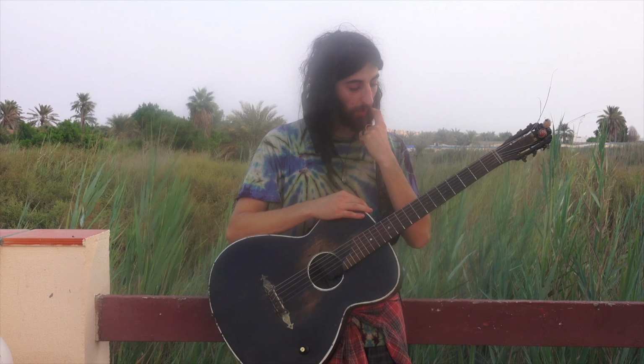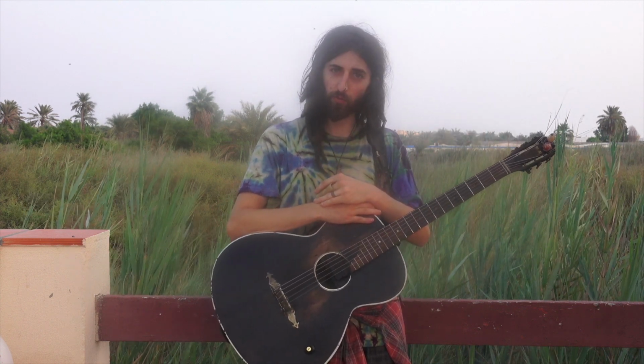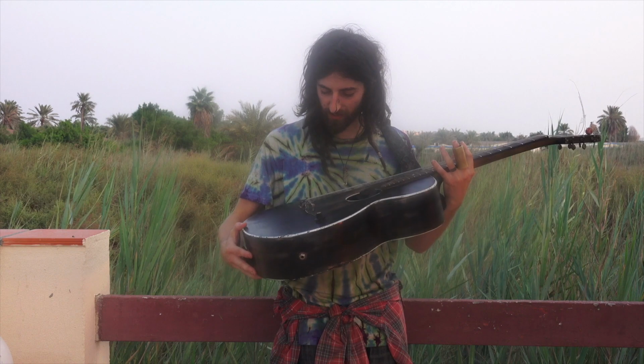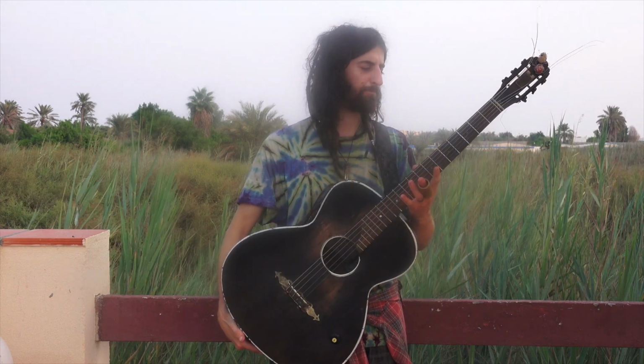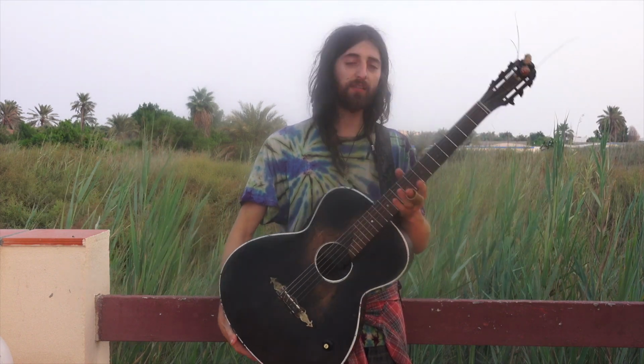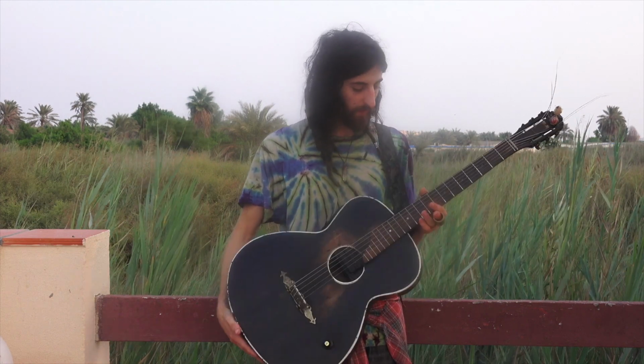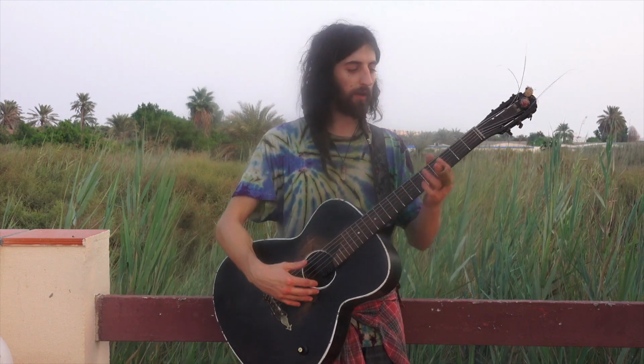I'll tell you the words that it's got written on it. If anyone out there actually knows anything about those words or those once-upon-a-time businesses that they were, then please get in touch with me. I'd like to know more about it. So this guitar is a very unusual guitar.